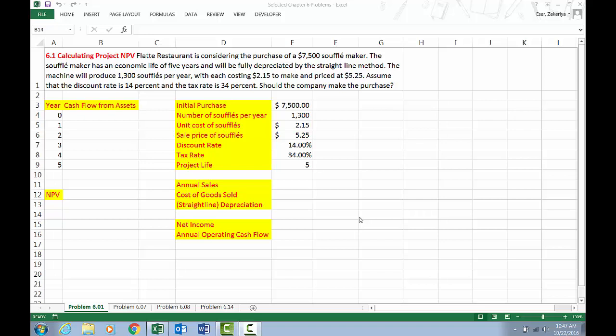Each will cost $2.50 to make, and it will be sold at $5.25. Assume that discount rate is 14% and tax rate is 34%. Should the company make the purchase?